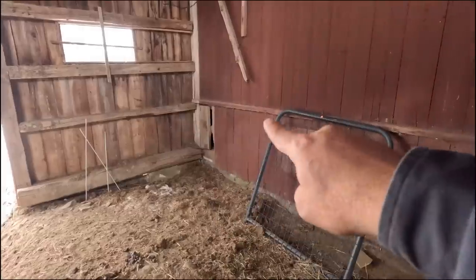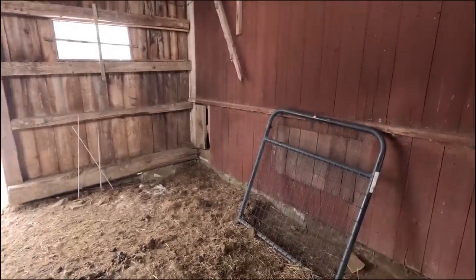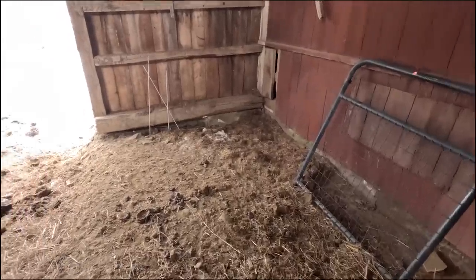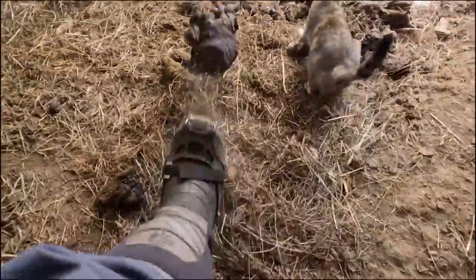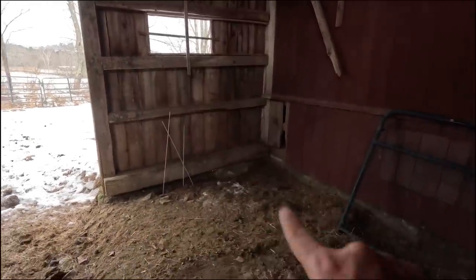You know, I like the fact that it's in a corner, so I can actually maybe go on that side of it and I won't get trampled. It's relatively flat. Of course, I do have to kick a few of these turds out of the way. Ginny, are you going to try to play with the cow poop? But yeah, I see it going right here.